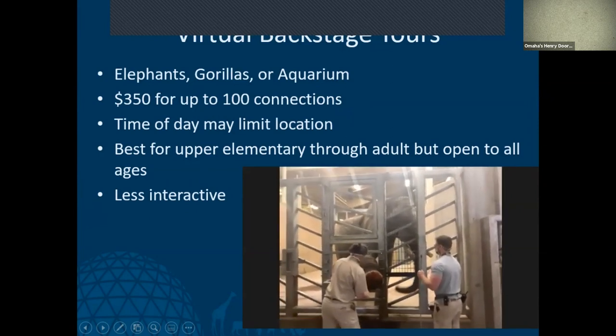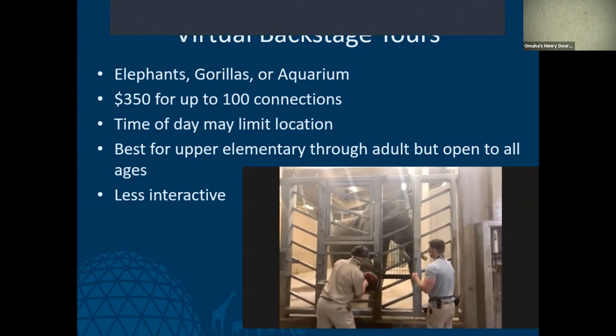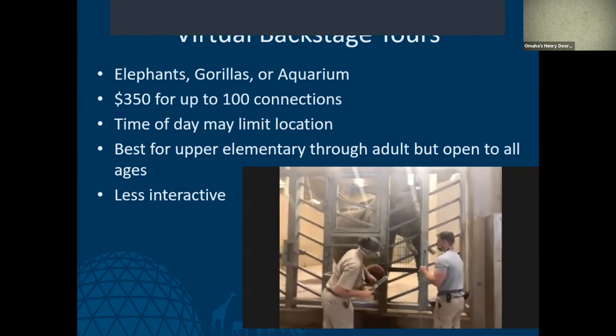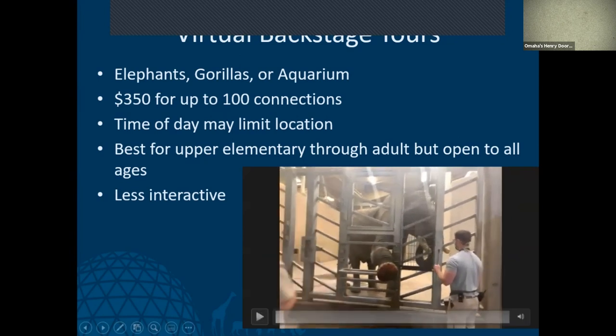We would look at areas that aren't normally visible, and they give them a treat. Those are designed because they come from zookeepers presenting. They tend to be a little bit higher level content, but we have had a lot of younger people watch and just passively enjoy watching them because they are a little bit more of a tour.